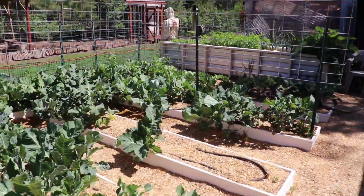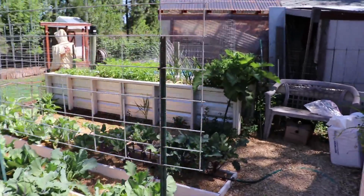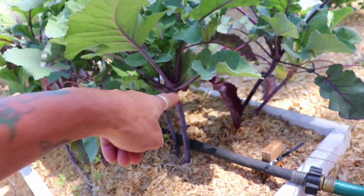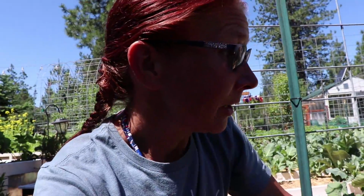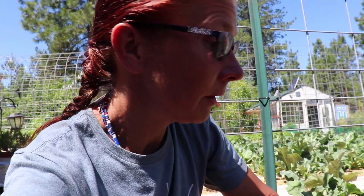So I am going to leave the kohlrabi in just to see if I can get it to bulb up. It's like it's starting to bulb right there. But at least next year, I have these beds already in. I'll have them prepped in the fall. So early spring I can get this stuff in, and we'll get a good harvest next year. I know, it doesn't help me this year.